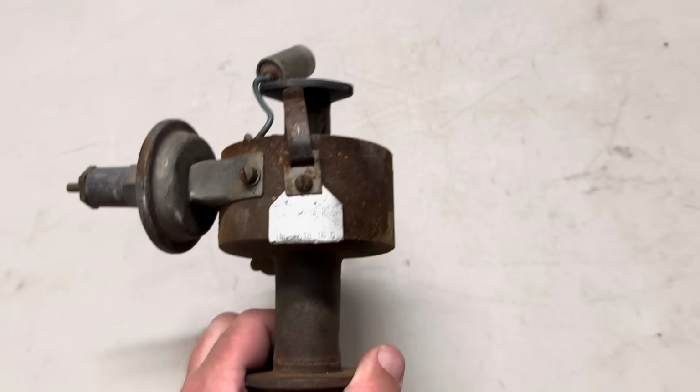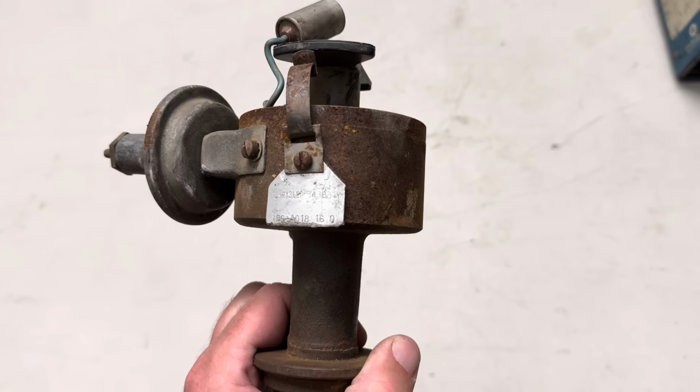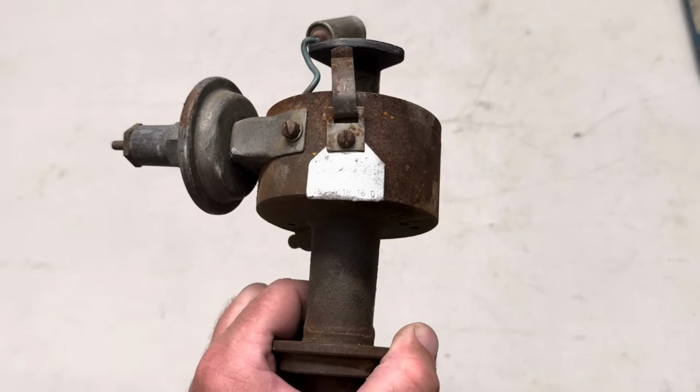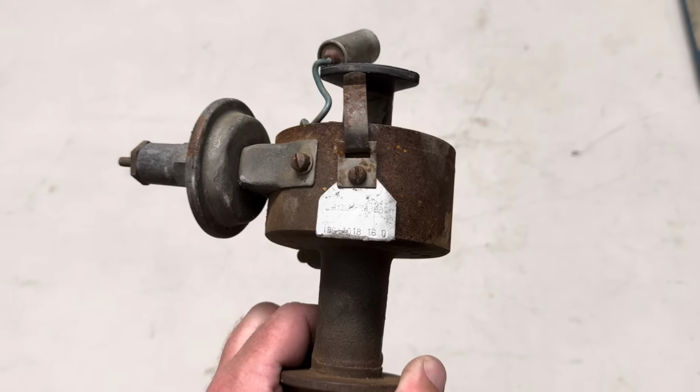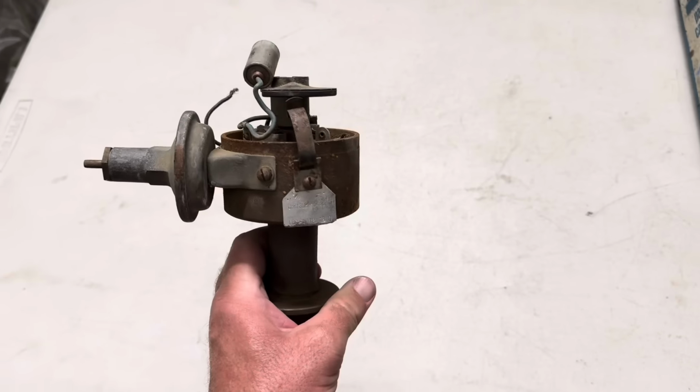Of course, I can't get my phone to focus. Yeah, day code is 16th. I think that's 16th week of '70. And then the IBS numbers on the bottom. You gotta have the Galen book to decode these, but just trust me that it's a small block 340, 4-speed.